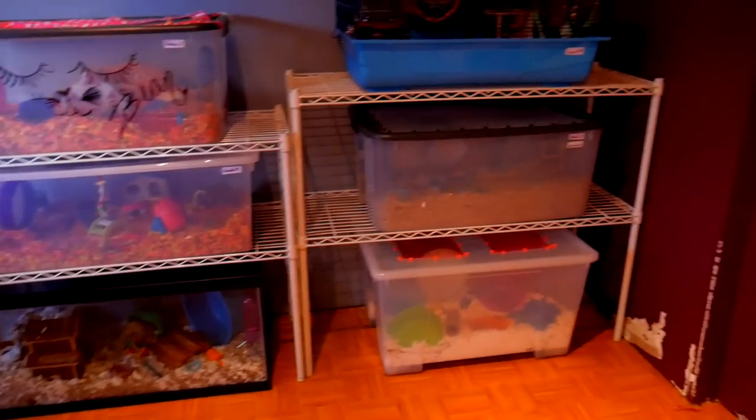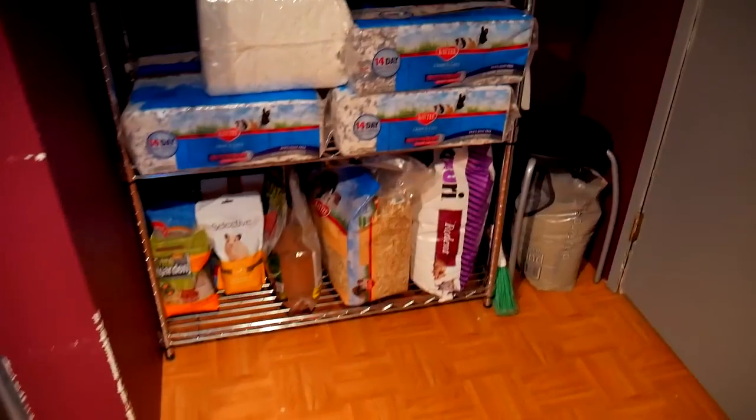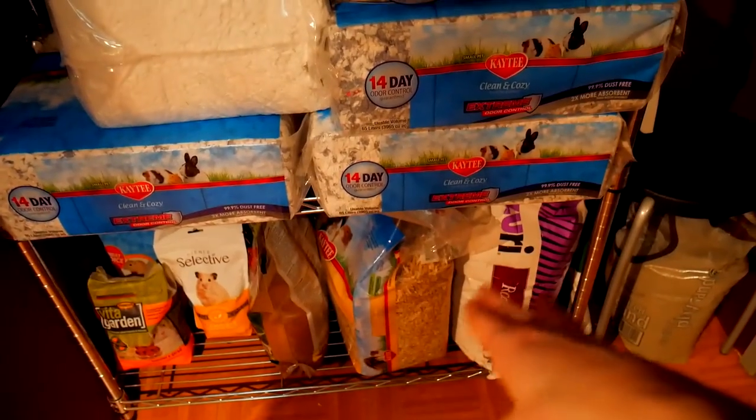This is kind of the main home because this is where it started, and this is all, like I said, foster based. We are a foster based rescue. But anyways, let's go back. So down here, it is the bedding, and bedding down here as well.